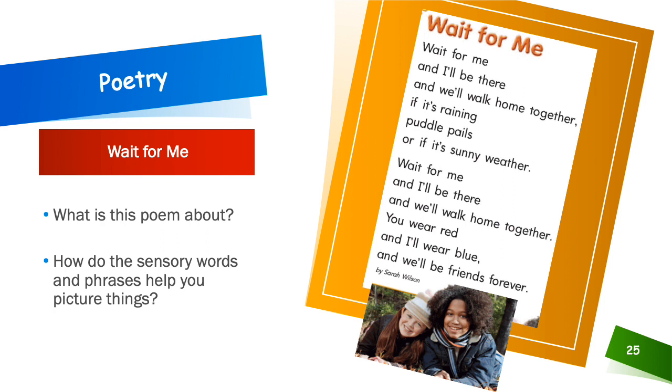Well, it sounds like it's two friends, and one of them will always wait for the other so that they can walk together and so that they can be friends forever.